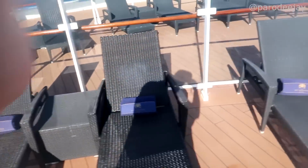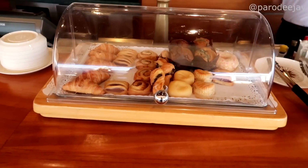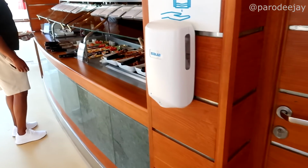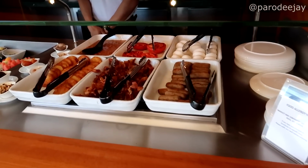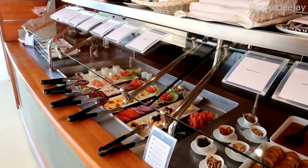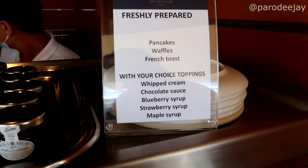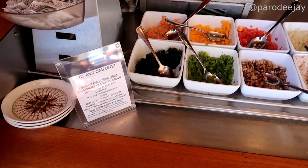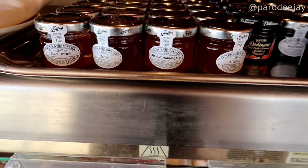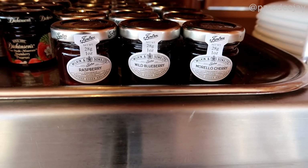Towels on the chairs. Hey, look, I'm on the chairs. So here at the bar, we've got a lot of similar delicious-looking pastries. Breakfast 7:30 to 10, lunch 12 to 2:30, so just past the bar, we've got the hot stuff down here. Eggs, bacon, beans, hash browns, that kind of stuff. And then some stuff that's similar to upstairs. Boxes of cereal, but they also have freshly prepared pancakes, waffles, and French toast. And omelet station. They have other jelly selections here. There's orange marmalade, which I didn't see last time. Strawberry preserves. They've got wild blueberry and Morello cherry.